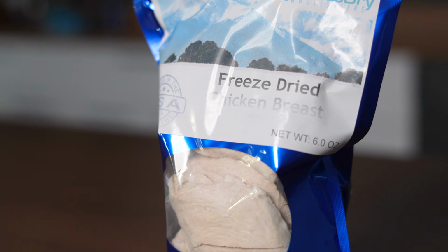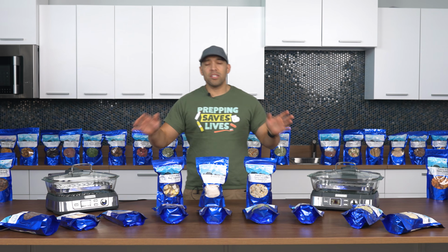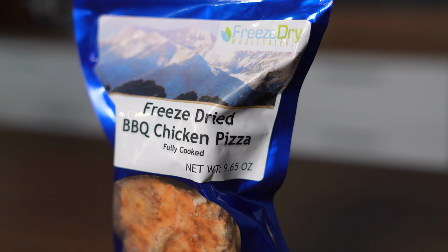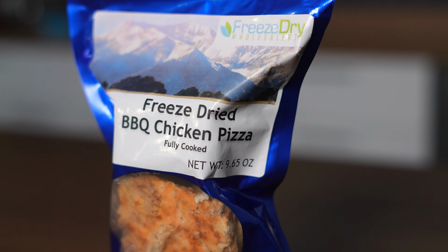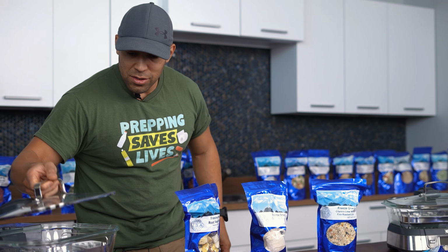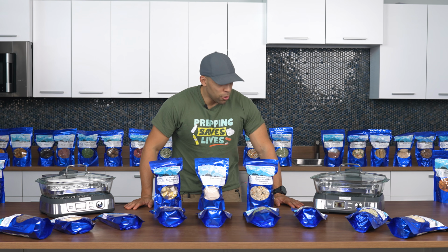We're gonna do freeze-dried chicken and some simple cilantro lime rice. When I say they have everything, even freeze-dried pizza. So how are you gonna rehydrate freeze-dried pizza without it becoming a sloppy mess? Steamers. I purchased these steamers just for this purpose.